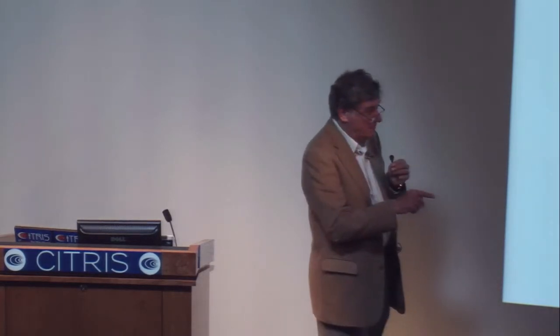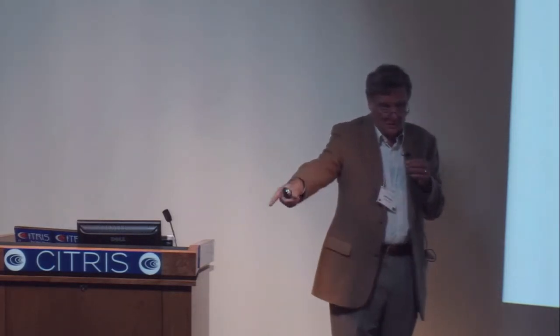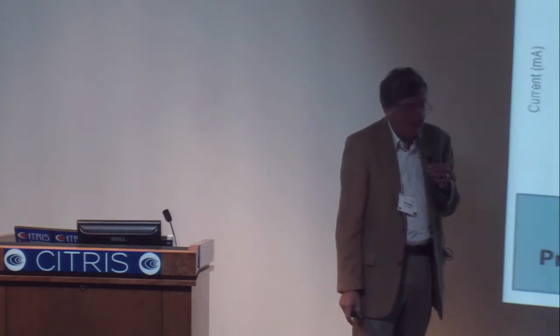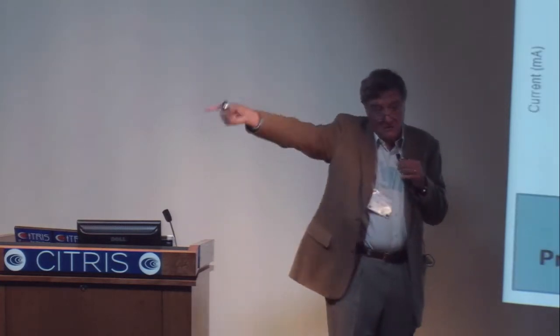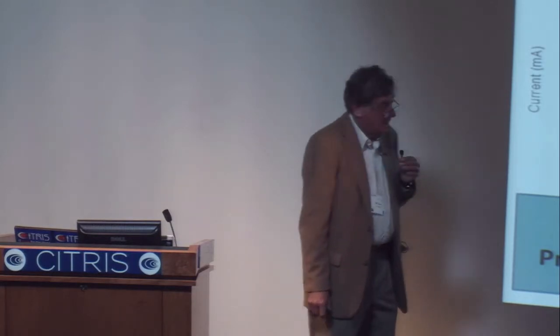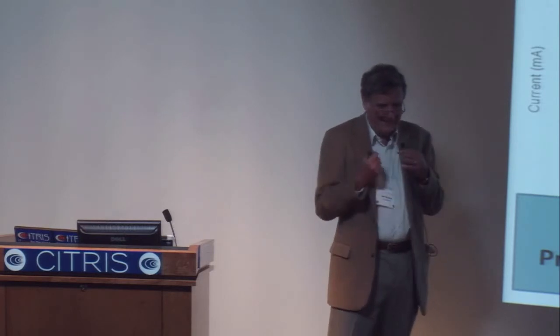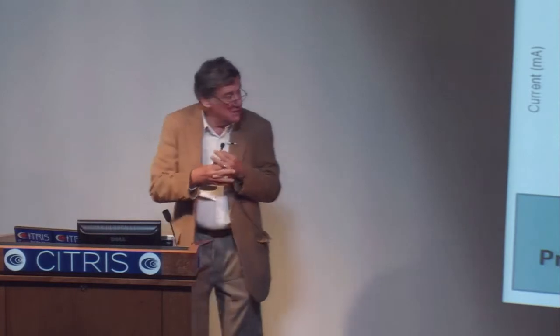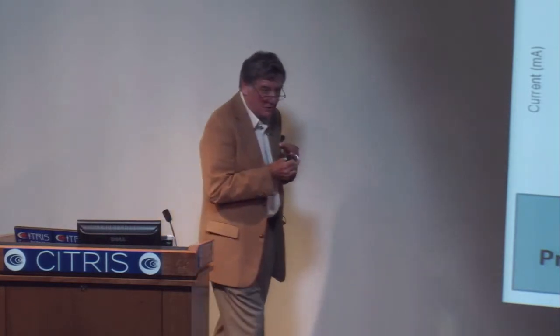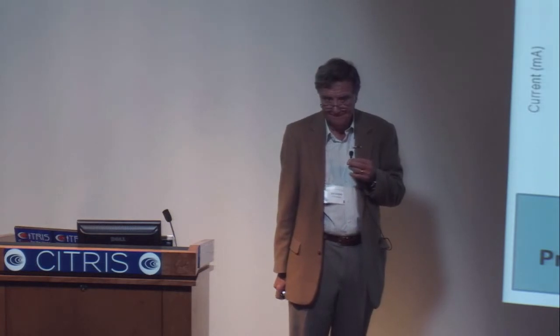And that particular market, which is halfway between the small-scale stuff for powering your cell phone or some wireless sensor device, and on the other end of the scale, sticking things behind solar panels, we haven't really addressed. Officially, we're supposed to be doing the small-scale stuff, and we're excited about the big-scale stuff, but we haven't got into the middle-scale stuff.